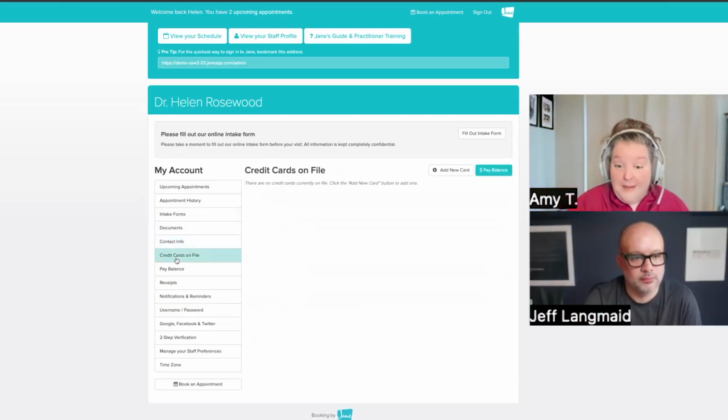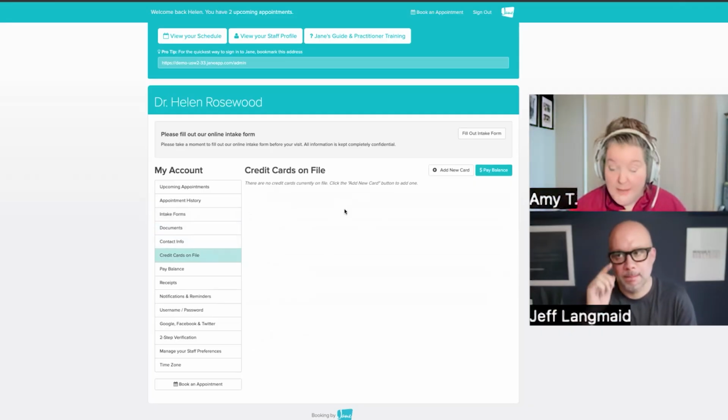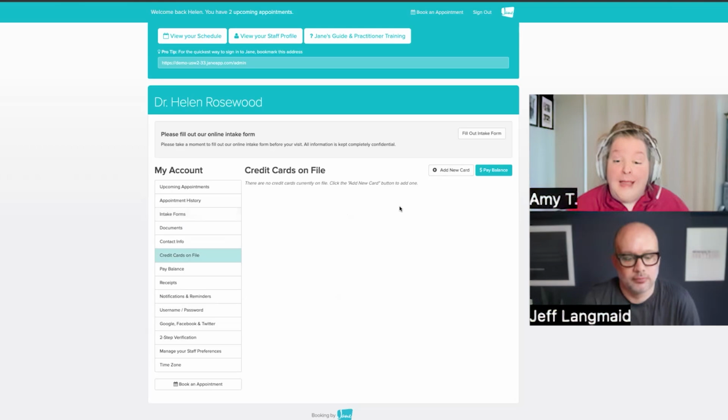Credit cards on file. This is an area where, if you have Jane Payments and let's say you did stop your patient and just put a credit card on file, they'd be able to see what card they have on file here, showing the last 4 digits. They can either add a new card or remove any extra cards that may live there, but one card will always have to remain on file. If they need to have that removed, they're going to reach out to you to do so. And usually that happens once they've been discharged.